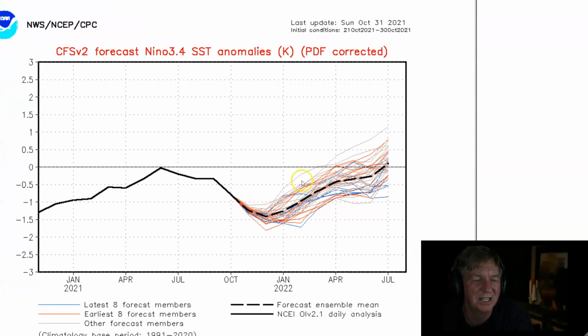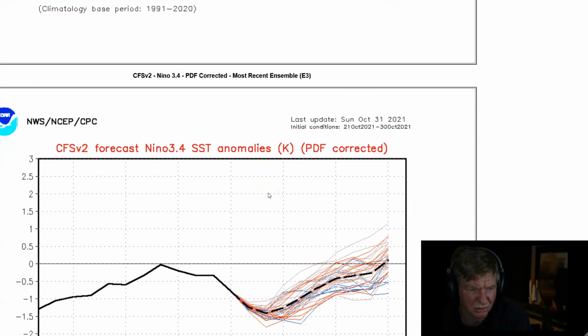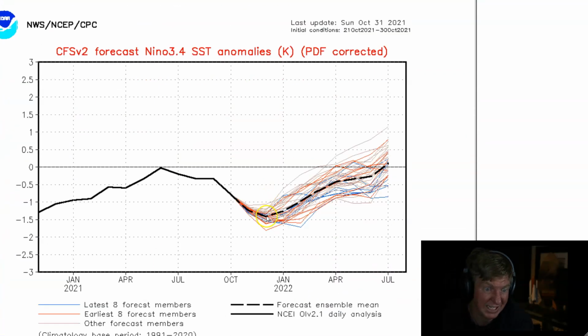The PDF corrected, probably a better version, suggesting temperatures only going down to about 1.4 degrees below normal, which is about like what it did last year, I believe. The other thing is, this was down to 1.5 degrees last week, and the same thing on this one here, it was down like 1.75 or something like that. So the models are sort of softening up a little bit as of late, suggesting, well, maybe not quite as extreme as what the models thought it would be even a couple of weeks ago.